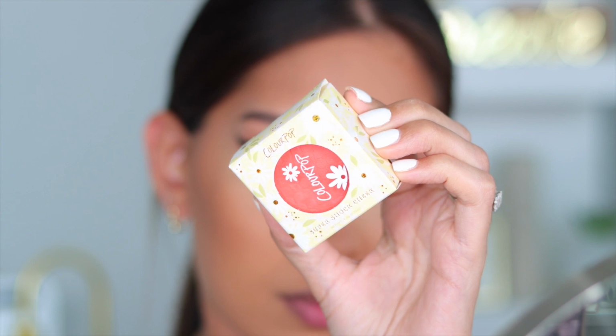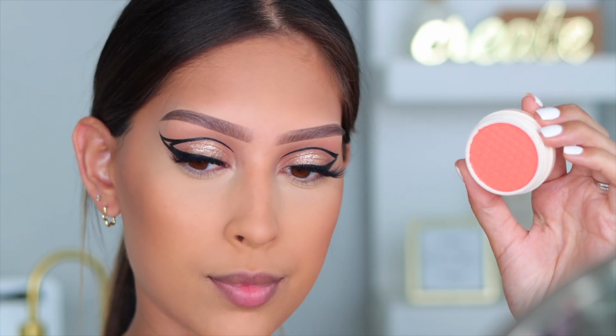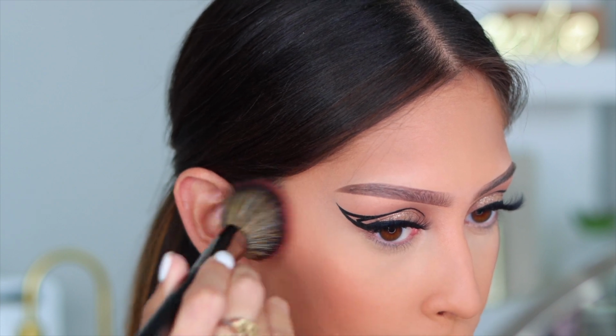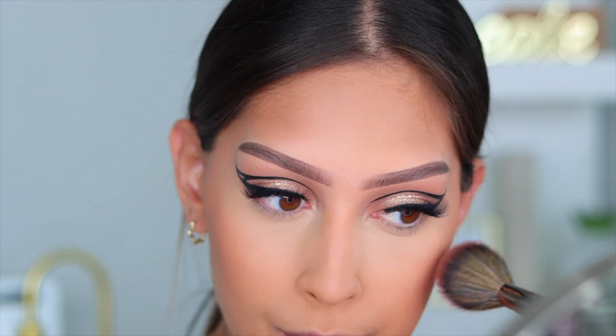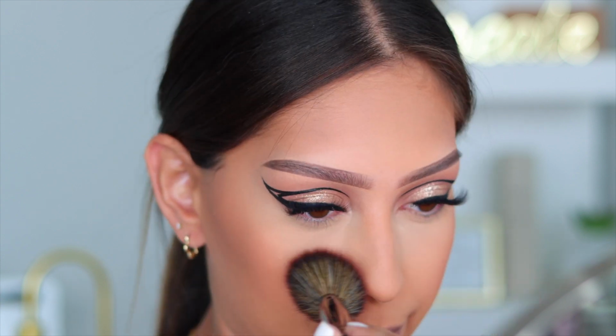I'm gonna be using this ColourPop Super Shock Cheek. This one is in the shade Doozie. So beautiful. Formula was bomb. It did not disrupt my foundation whatsoever, and you guys saw for yourselves. I did already set my entire face with powder, and this did not make anything move. It was so, so pretty. I highly recommend it, and they're super affordable.